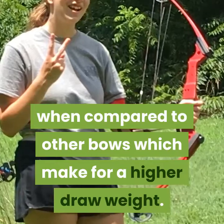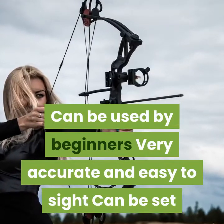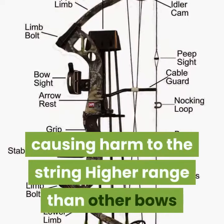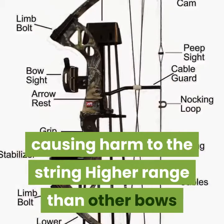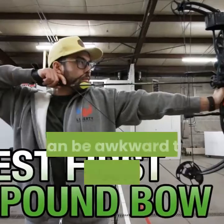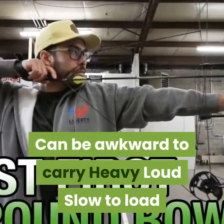higher draw weight. The pros: they can be used by beginners. They're very accurate and easy to sight. They can be set and loaded for an extended period of time without causing harm to the string, and they have higher range than other bows. The cons: they can be awkward to carry, and they're heavy, they're loud, and they're slow to load.